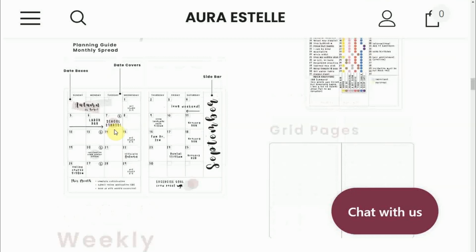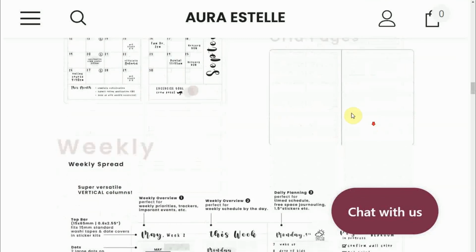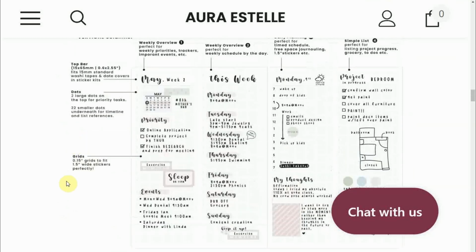This is what the monthly layout looks like. Nice and simple. There's some room for a sidebar, some room on the bottom, 5 weeks' worth, so you'd have to divide. It's an undated planner, so you could decide what you wanted to do if the days go an extra time. There are some grid pages in there. The grids are 0.15 inches, so instead of millimeters, these are in inches. It means that the 1.5 inch wide sticker fits perfectly across 10, which is wider than what these are.